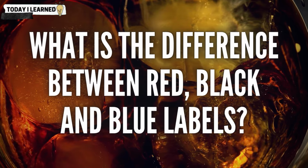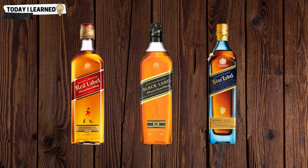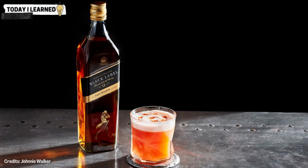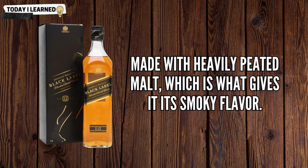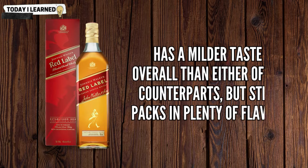What is the difference between red, black, and blue labels? If you're not a whiskey expert, it can be hard to tell the difference between the red, black, and blue labels of Johnnie Walker, especially when they all look so delicious. The color of each label indicates different ingredients and flavor profiles. The black label is made with heavily peated malt, which is what gives it its smoky flavor. The blue label is made with lighter malts and is more fruity tasting than the black label. The red label has a milder taste overall than either of its counterparts, but still packs in plenty of flavor.